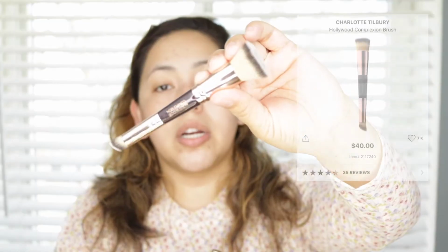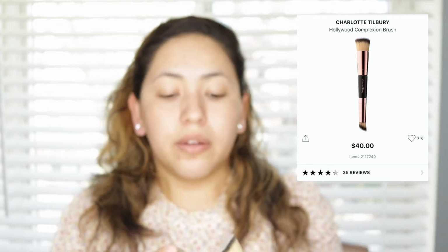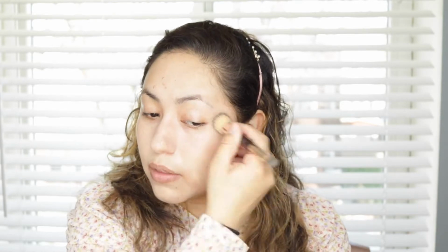I like to apply it with the Charlotte Tilbury Hollywood Complexion Foundation brush. So what I will normally do is start buffing it in. It has more of a medium to full coverage depending on how much you apply and how you apply it. If you apply it with the sponge, it will give you more of a sheer finish, and with the brush it will give you more of a full coverage. It's also very buildable, so you can apply 1 pump and it will just even out, but if you apply a little bit more, you can easily get medium to full coverage. It also depends on if you have a lot to cover on your skin.